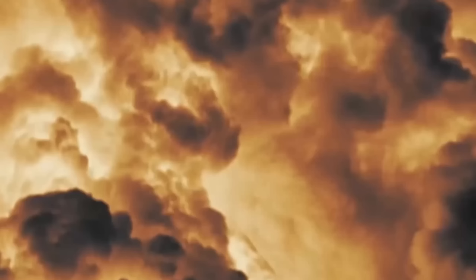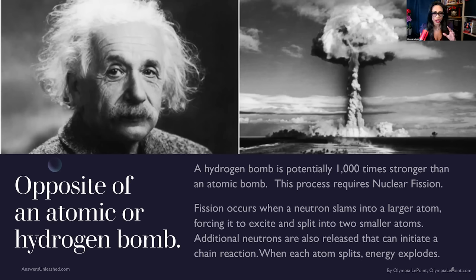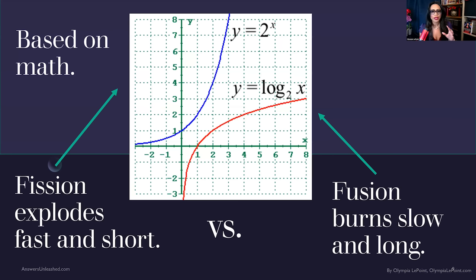Fission occurs when a neutron slams into a larger atom, forcing it to excite and split into two smaller atoms. And this release initiates a chain reaction, and that causes the large explosion of an atomic bomb. Now, if we look at the opposite of an atomic bomb or a hydrogen bomb, it's actually based on mathematics. Fission is something that explodes.